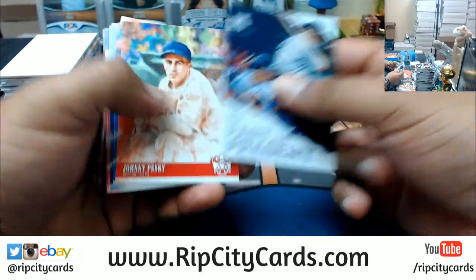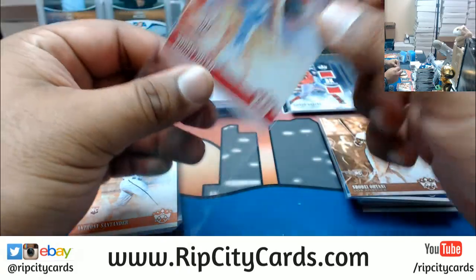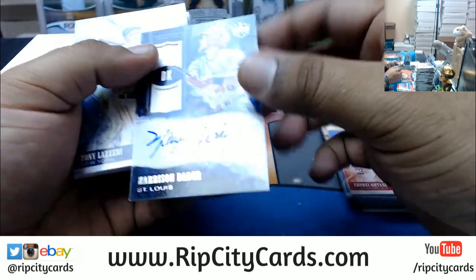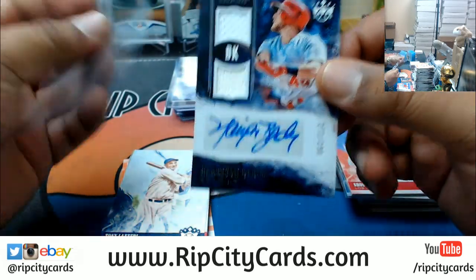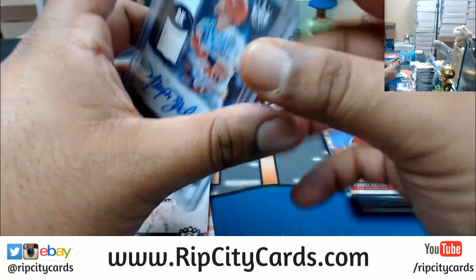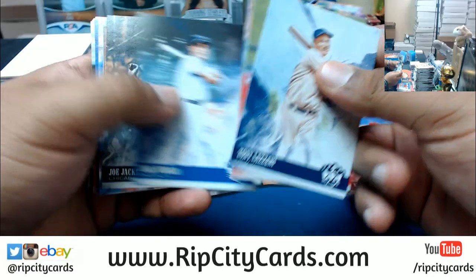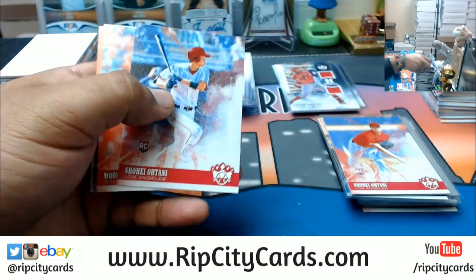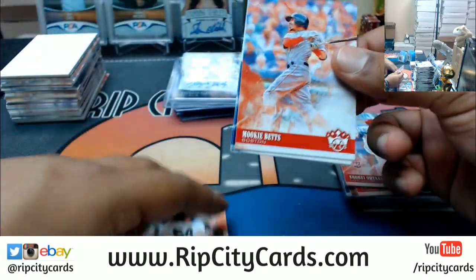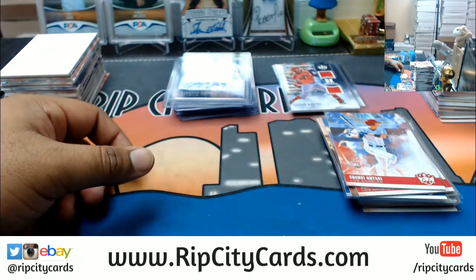Ernie Banks, let's play two for the Cubs. Shohei Ohtani, Angels with another base card. Whole bunch of those in Diamond Kings, like I said. Harrison Bader with the rookie patch auto. Number /299 for the Cardinals. Another Ohtani for the Angels. Base. Reyes Moronta, Giants.